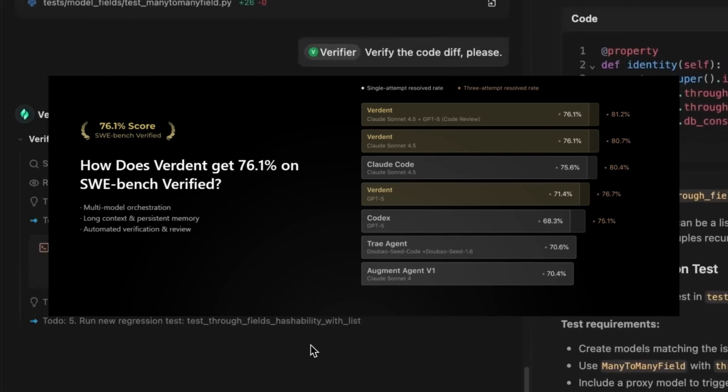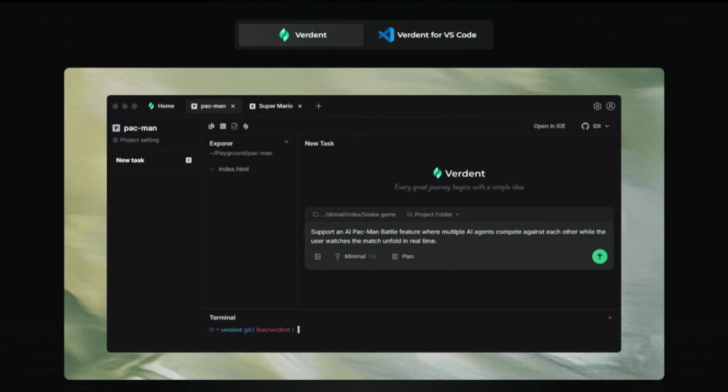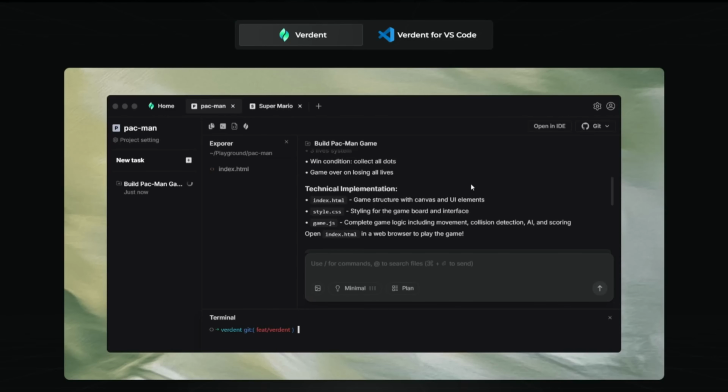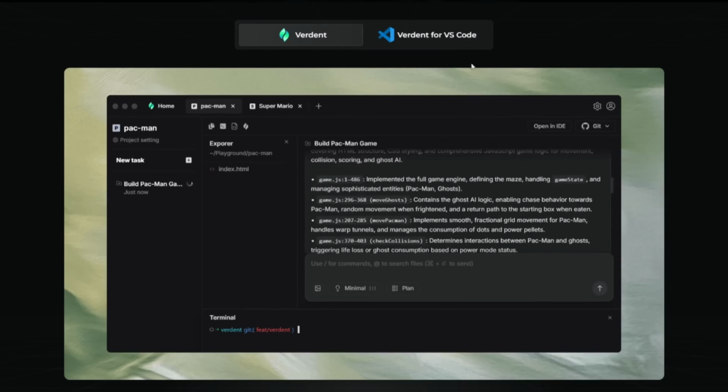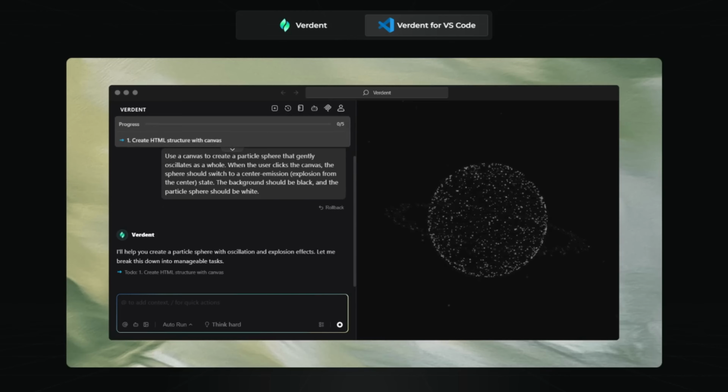And like I said, there's two ways to access Verdant. You can access it through the Verdant Deck, which is a desktop app, a multi-agent platform that runs parallel agents asynchronously in isolated Git worktrees. It's perfect for async multi-project workflows. It also has context awareness like no other AI agent with MCP integration.